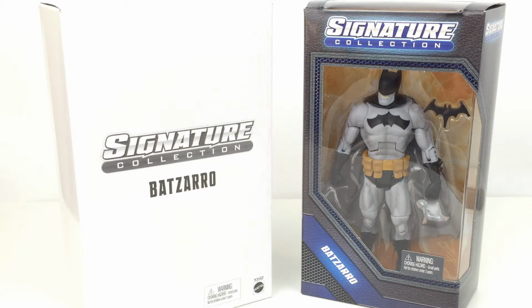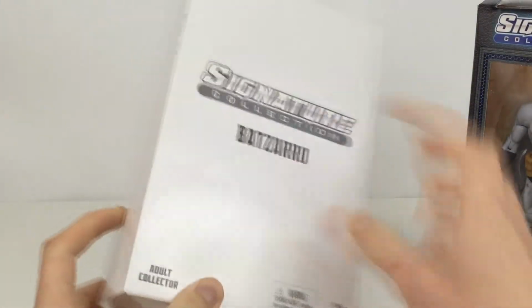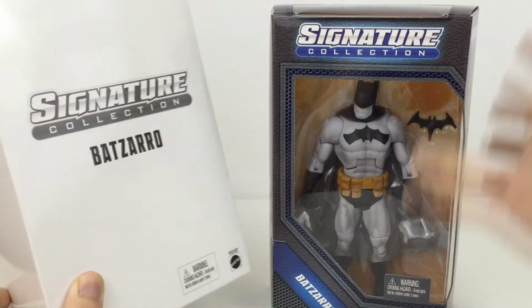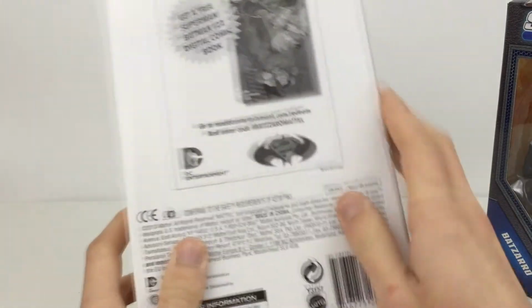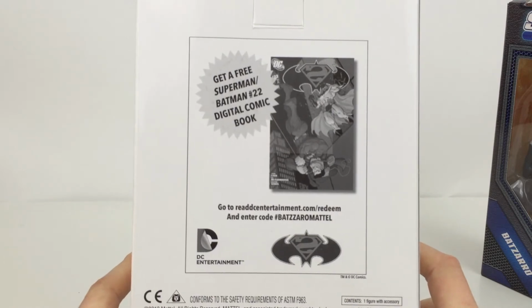As for this figure itself, it is really cool. It comes with the Mattel outer packaging that looks really nice, awesome for collectors. It keeps this packaging nice and mint if you want to display the figure in package like that. But I really do like these boxes. Really nice glossy texture. Here on the back it says get a free Superman Batman number 22 digital comic book.